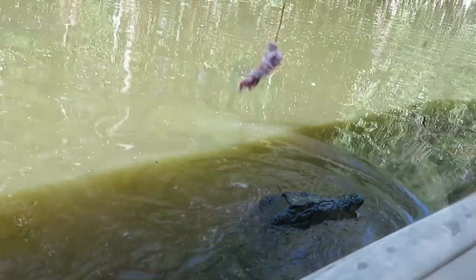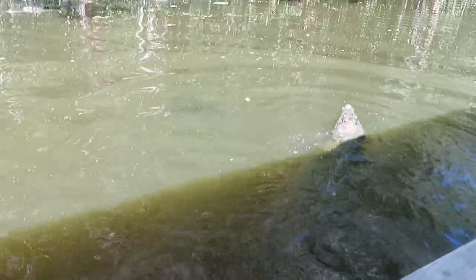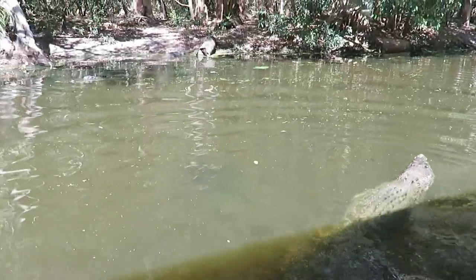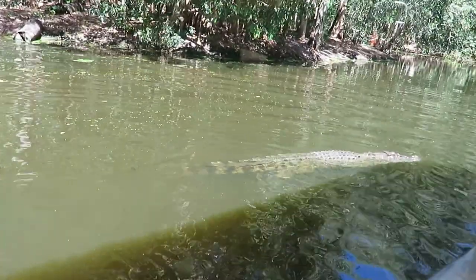No. Went around the corner. But yeah, it was constructed about 20 years ago. Apart from the crocodiles, everything else that we've brought in has sort of come in on its own accord, taking up residence in the lagoon here, like the birds and stuff.